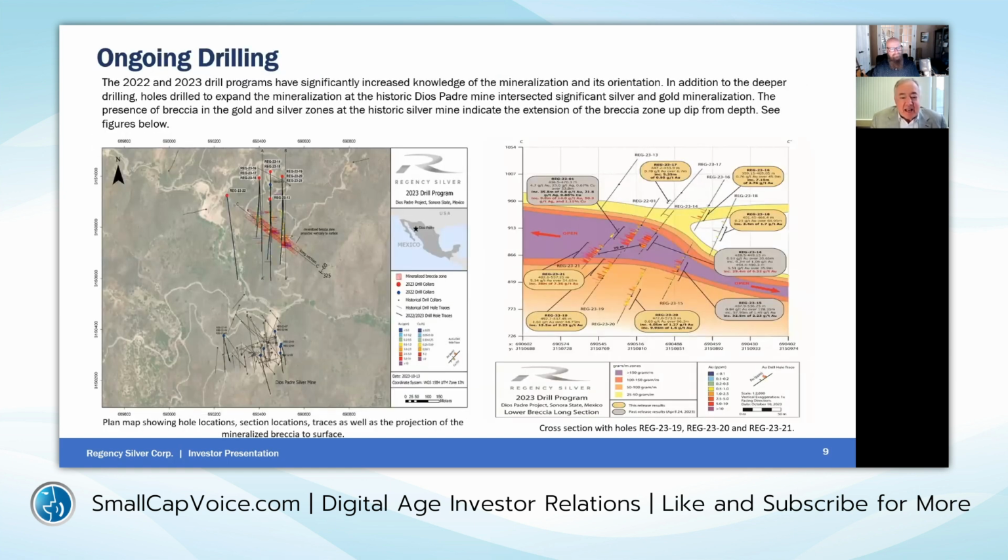We learned a lot the last year. We learned the orientation of the ore body. Oh, sorry, I can't say ore. We learned the orientation of the mineralized zone. It's northwest southeast. It's over 100 meters thick in a lot of places, so it's got that size potential that's necessary for a mid-tier to major to want to acquire us.